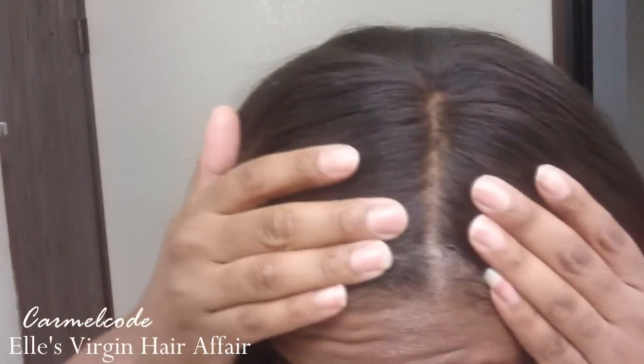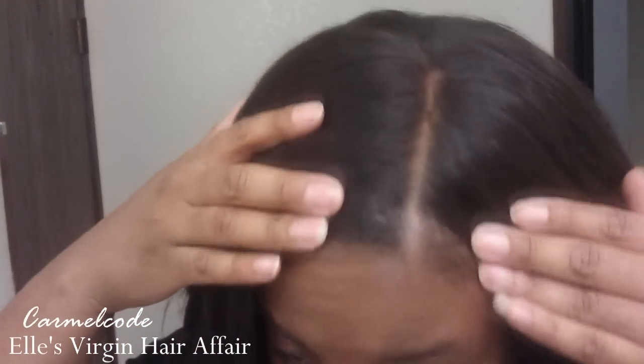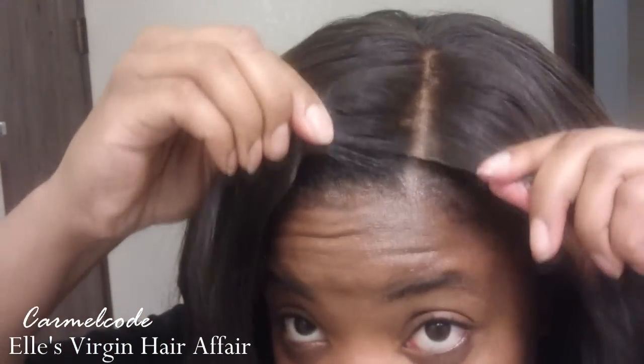And I love it. As you guys see, if you want to know more about the closure and how I get my closure to look like this, hopefully you guys let me know. Here's the closure. There's my part. And so, I'm loving the hair. So I want to show you guys a little teaser. I'm going to come back and let you know how it's holding up because this has been a week. But so far, so good.